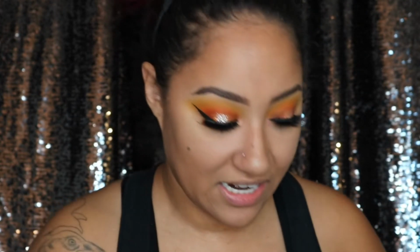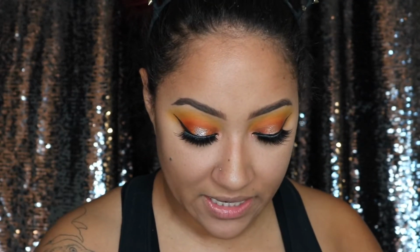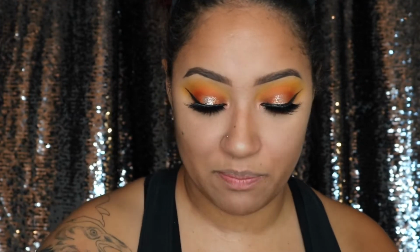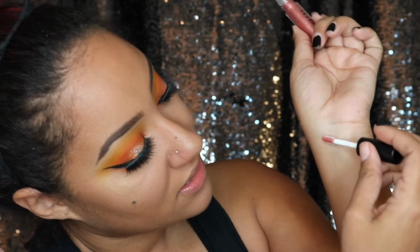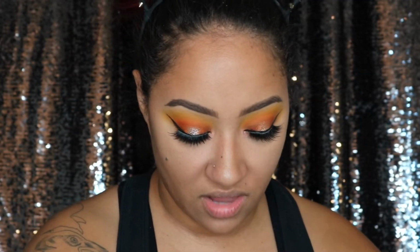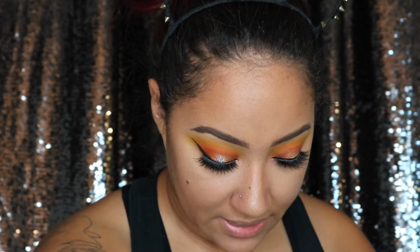Alright, there's a lot going on here, so let's take a look at some of these. So first one up here is called Beguiling. I have no clue what that means, but okay. It's this pink kind of gloss right here. I'm gonna go ahead and swatch it on the inside of my wrist. So yeah, it's just a nice shimmery kind of pink gloss. Unsure if you can really see it. It's really hard to swatch glosses on camera. It's really hard to see them.